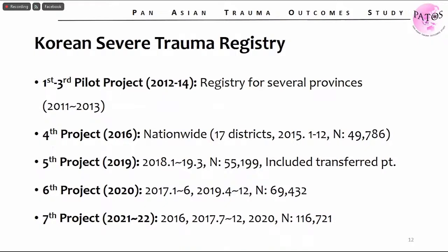We have around 10 years of development period of this Korean severe trauma registry. Initially, from 2012 to 14, we started to develop a basic concept of this registry for several provinces. So we selected some candidate variables. We developed an education course for medical reviewers, and we decided how to collect the data and how to handle IRB or some collaboration with the National Fire Agency and Korean CDC. After that, in the fourth project in 2016, we expanded to a nationwide data collection system. We assessed the feasibility of this data collection in rural areas, very distant areas, small hospitals, and so on.